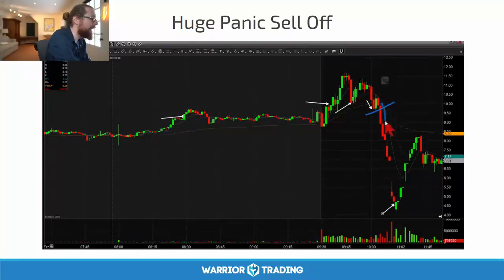And then it halts going down again. Actually, no, this is a 1 minute chart. So halted once right here, a second time right here, and opens way lower. This goes all the way down here. What a sell-off. And then, what a bounce. Look at that bounce. From $4.25 up to $8. That's a 100% bounce. So this is an example that definitely overlaps with reversal trading at this point.